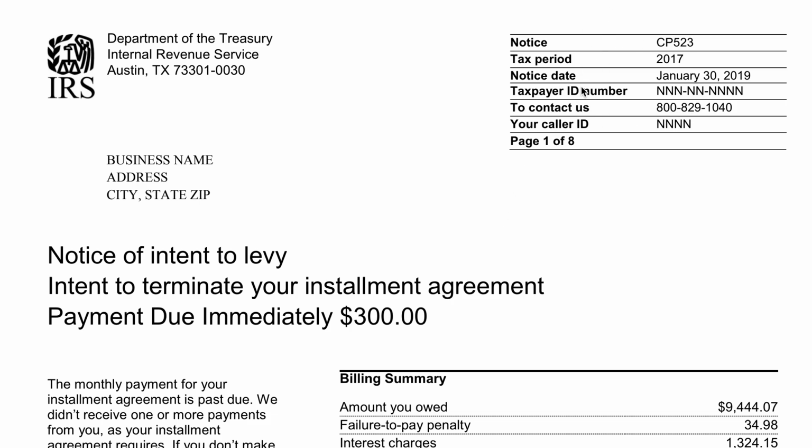So item one is, please take note of the notice date. Item two is make sure that your address, whether it's your business or your home address, is up to date. I always highlight this because many taxpayers may have changed their address. If you ever change your address, it is very important to notify the IRS, particularly if you're in the middle of an installment agreement with the IRS.